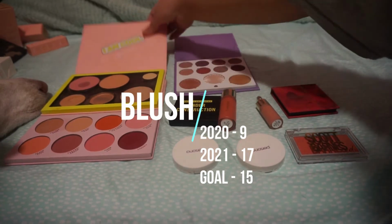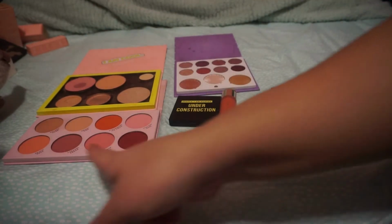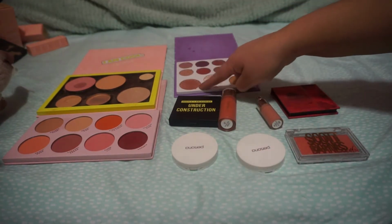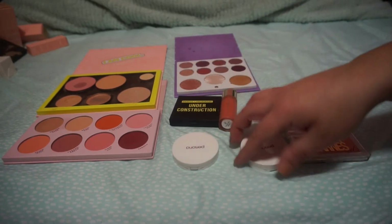I do have two blushes here in the back. This is from ColourPop. This right here, blushes. Then we have obviously this seven right here. We have the one right here from the Samantha March and Ophir collection from the Life's a Draft palette. I have the two from Persona.